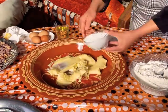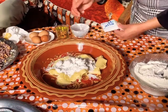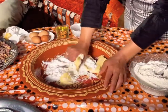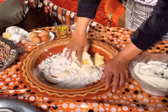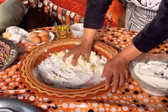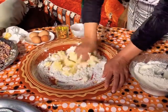So we need to soften the butter and add the powdered sugar. And of course, don't forget to sift all of your powdered sugar and flour before you start. You want a nice smooth dough without any lumps.